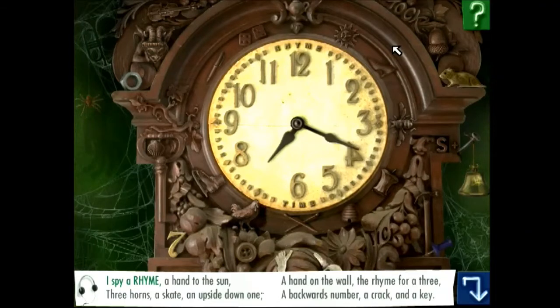A rhyme. A hand to the sun. A hand on the wall. The rhyme for a 3. 1 horn. 2 horns. 3 horns. A skate. An upside down 1. A backwards number. A crack. A key.